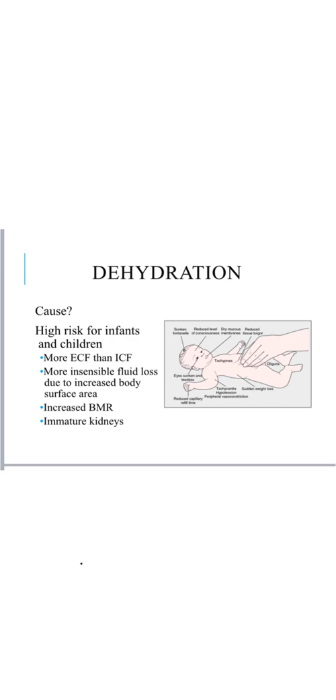And how do we lose fluid through our body surface area? Two-thirds of that fluid is lost through our skin and one-third through our respiratory tract. And think about it, kids have more body surface area of skin than adults compared to their size. Their increased BMR means they have an increase in oxygen consumption, which means they also have an increase in waste products to be excreted by their kidneys. However, those kidneys are immature and inefficient at excreting those waste products due to metabolism.